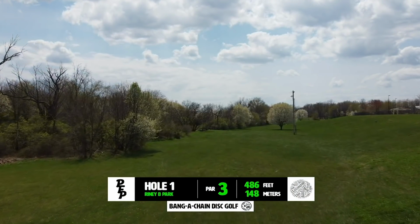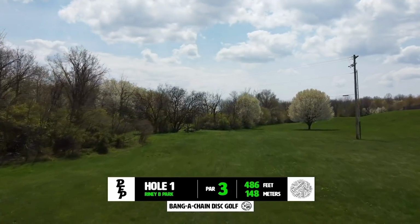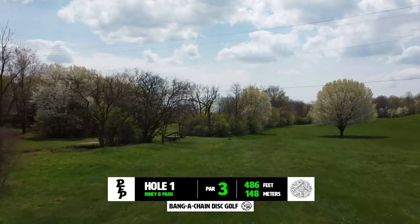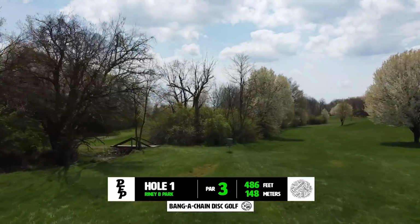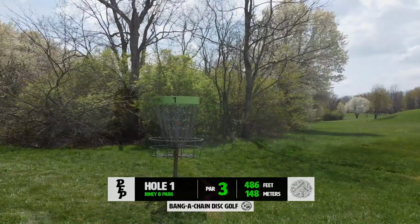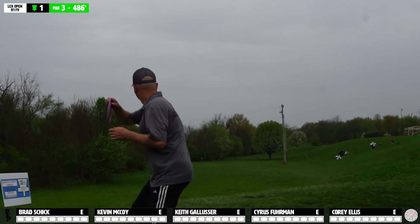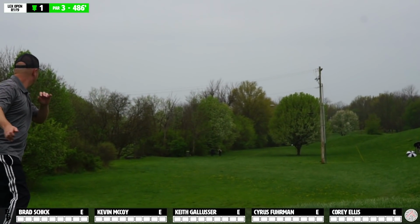Starting hole on hole 1, we got a par 3, 486 feet. Beautiful weather on this flyover. Was not the same for the round, but most people just do a big hyzer backhand here. It's a pretty long par 3 to start out with. You can hear the rain coming down already. This is Brad's tee shot here.